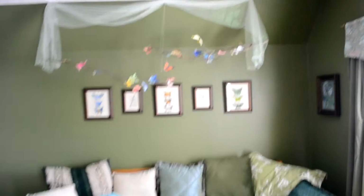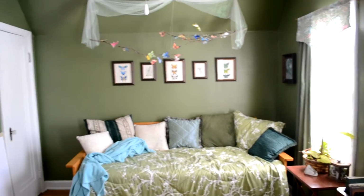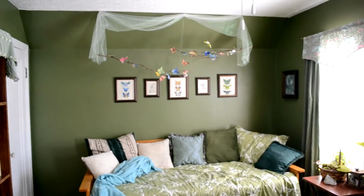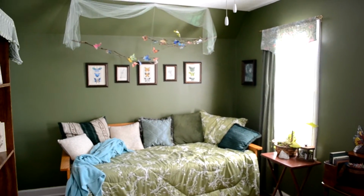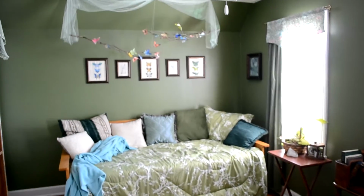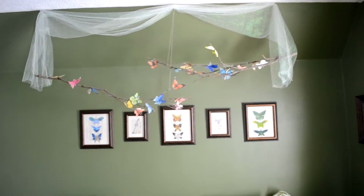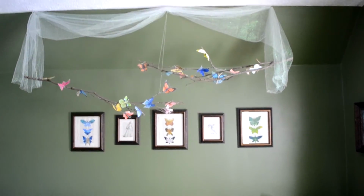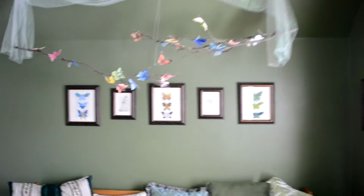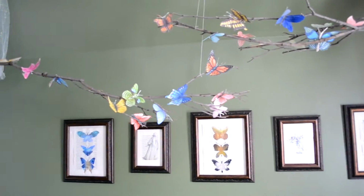Here is the bed in the dreaming room for any guests that come, and it has a pop-up trundle so that we can accommodate a couple. It turns into a king-size bed. Currently playing around with having this sheer drape above there. I'm not sure if I'm going to keep that or not, but for now, I'll just leave it there. And all of these hand-painted butterflies that I put on branches. Hand-painted, hand-colored. They're colored pencil.